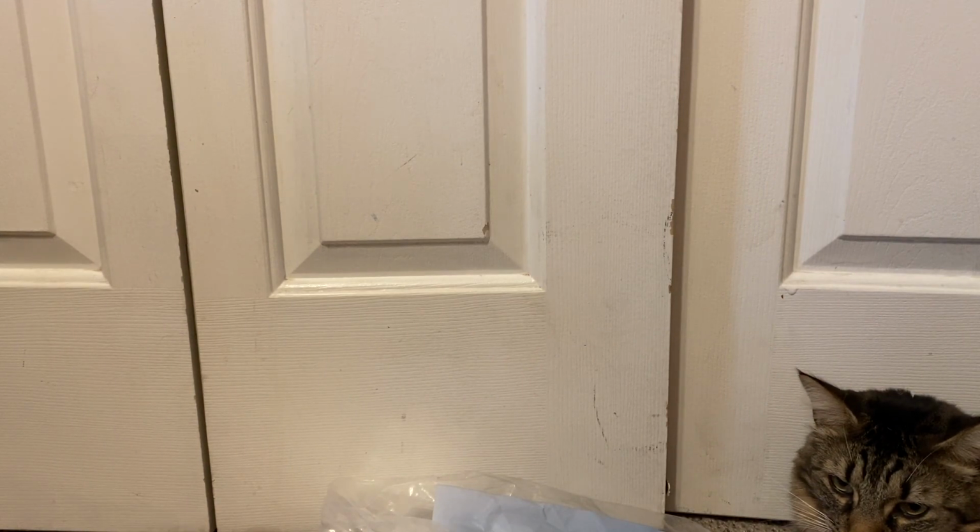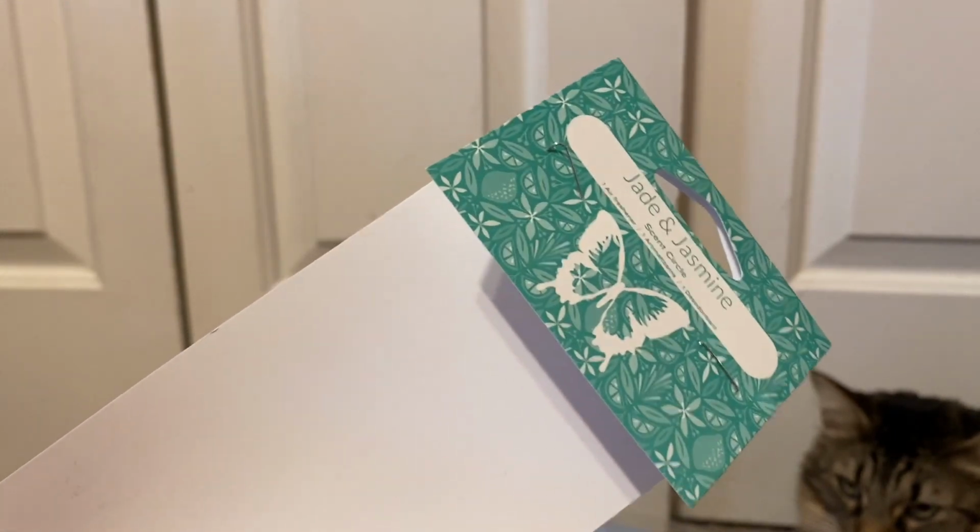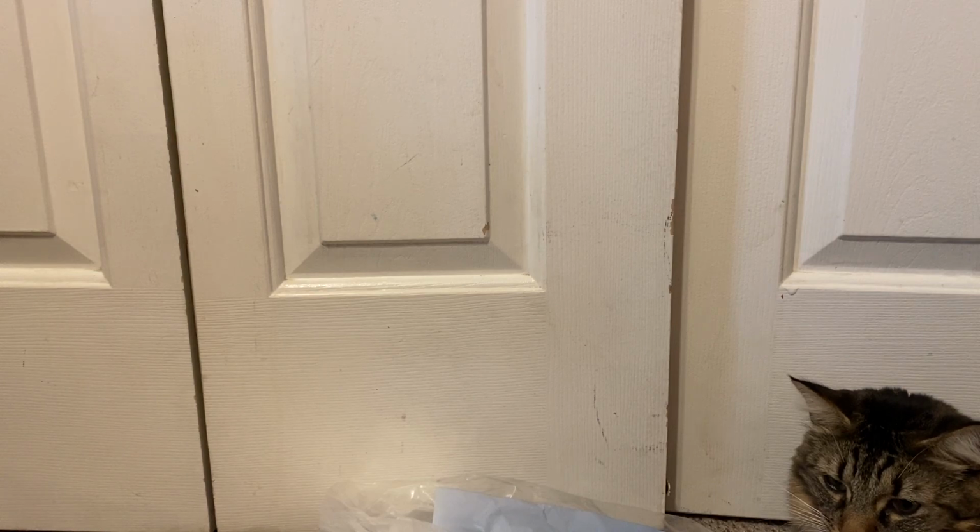Next, I've got a Scentsy Scent Circle. This is another Jade and Jasmine one, and it's on my trash can in the kitchen.